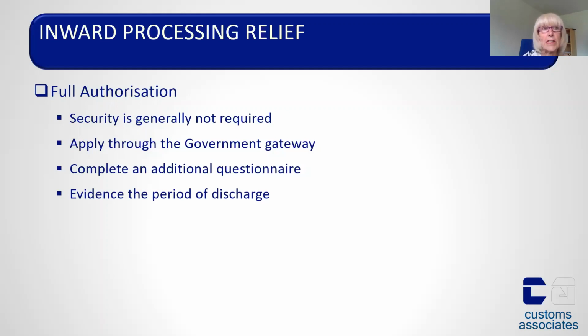You must provide evidence of how long you're going to take to process the goods, what your throughput period will be. So if you're importing goods and simply repackaging them, then you're not going to have a very long, what we call period of discharge or throughput period. Obviously, if you're importing goods to manufacture an aircraft part or something, then that's going to take a lot longer and you're going to have a much longer period of discharge.